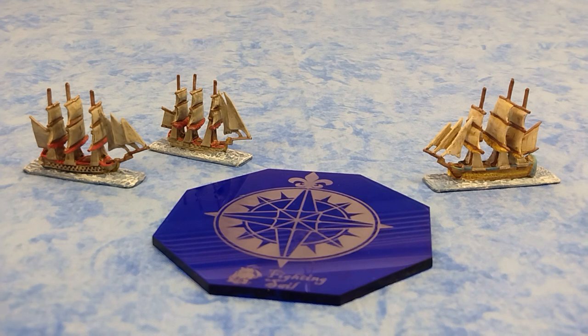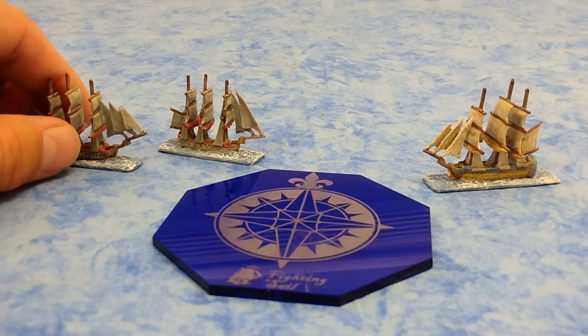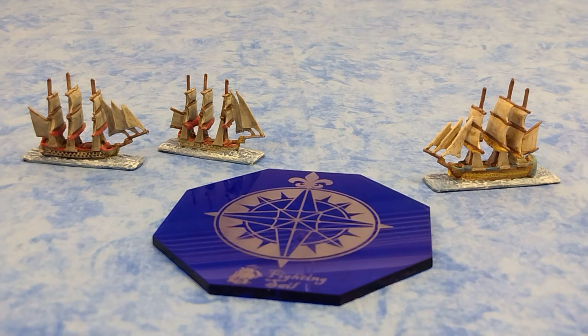If you guys have any links to any sources where I could come up with some nice smaller scenarios, you know, we don't need 50 ships on the table. Who's got time for that these days? But something a little more historical.